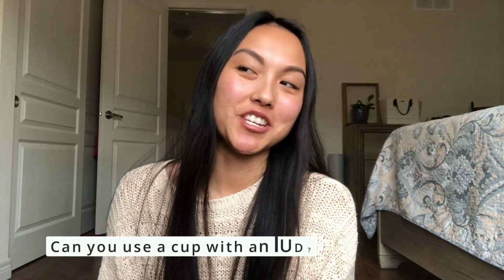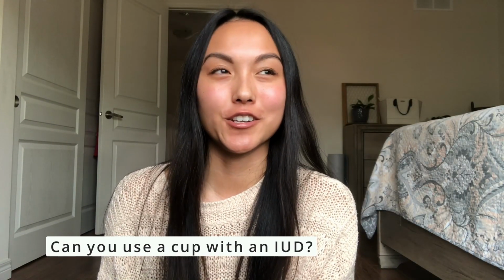I've had my IUD for about a year now, and the only time at which I did not use the menstrual cup while menstruating was after the first month that I got it inserted. I'm pretty sure that was the window of time. If you get an IUD or you have an IUD, they usually tell you, hey, you can't put in a menstrual cup or a tampon for this amount of time. Definitely listen to that. But ever since then, I've been using the menstrual cup whenever I'm on my period, and it's always been fine.